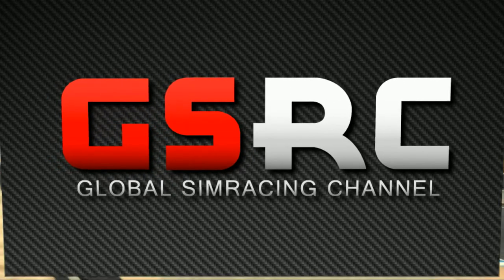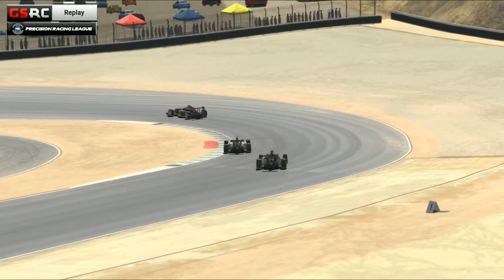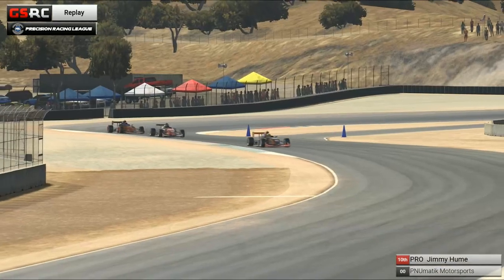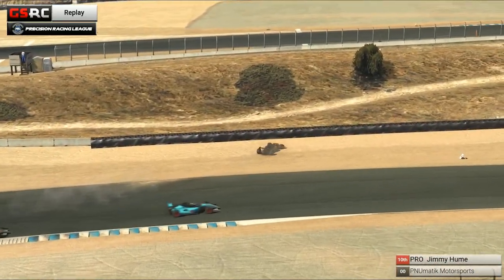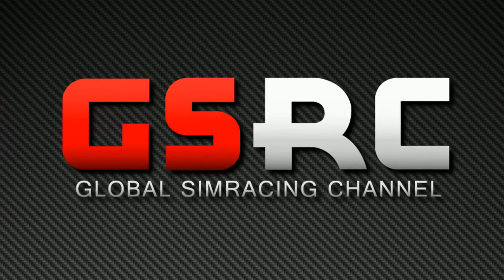Let's take a look at that spin. I'm sure that Hume probably wouldn't want us to show it, but he did take a try at it. So he looked a long way around and then tried to gun it off the curve. The car just ran out of grip. Hume just getting a little overeager there, trying to put too much throttle in.